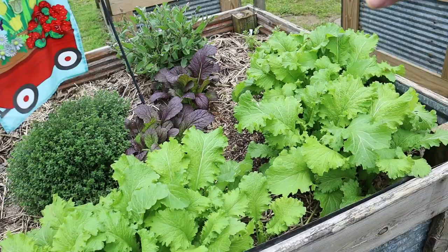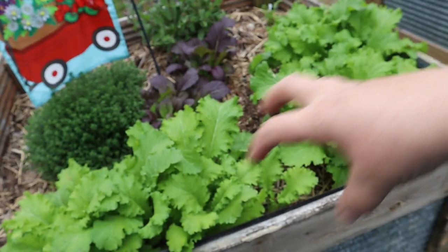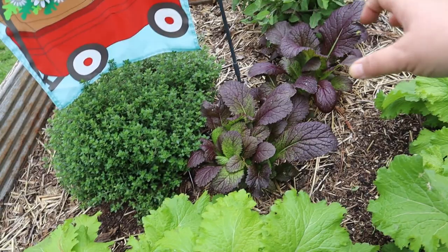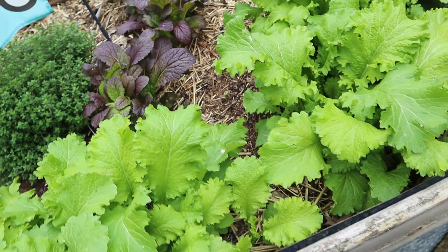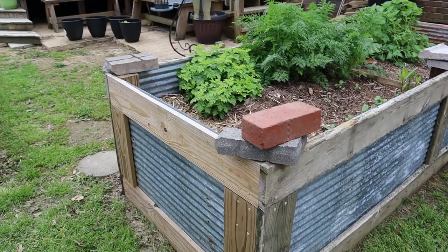This being a dead space right here, I threw some curly leaf mustard in, and some purple mustard just to give it some color back here. And then right here was an empty spot, so I threw some kale seeds in there. And the kale is kind of coming up on its own, kind of doing its own thing. But that is my kitchen herb bed. I tell you guys, these birds are having a field day out here.